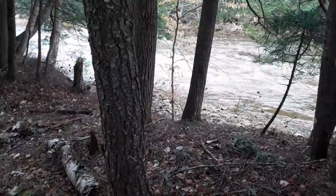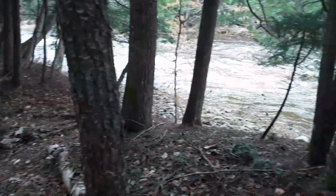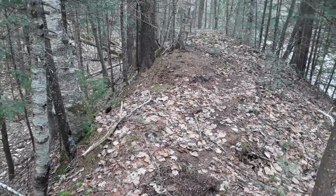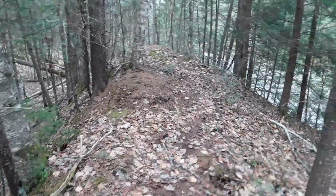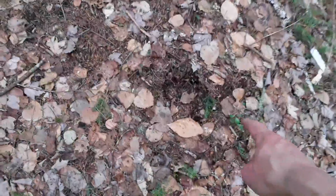Now this river does get quite high. I have been here before when this has been flooded out. For the past 10 minutes or so, I've been off the train tracks because it's just too overgrown, so the trail's off to the side. I'm finally meeting back up with it. And those are moose tracks. So possibly I might see that moose again. That moose that ran away from me like I mentioned earlier.